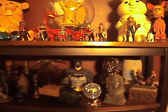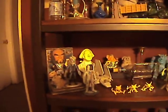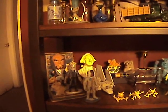There's several Avon bottles, as you can see. When my grandfather passed, he left me several, and it's become kind of a thing. That's a George Washington Avon bottle. A lot of Star Trek, a lot of just weird stuff. So there's that. Just did the wall today.